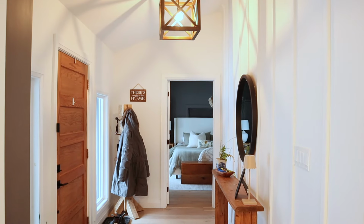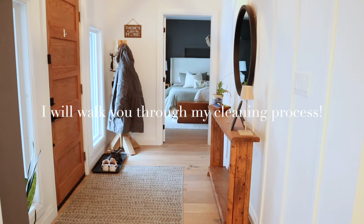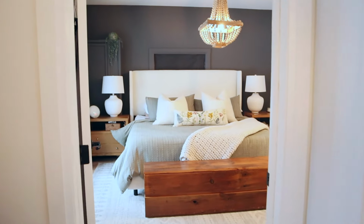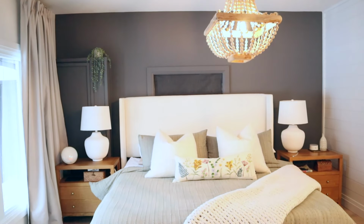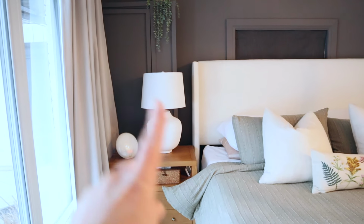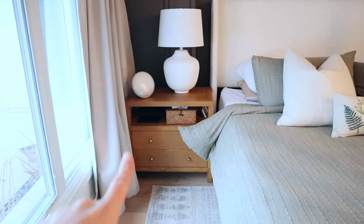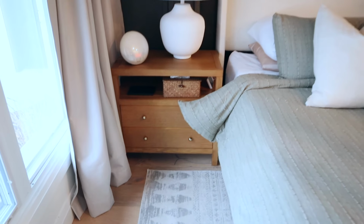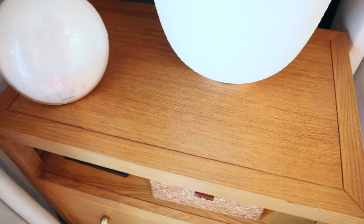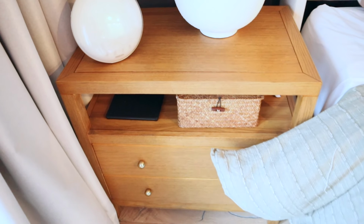Let's go. So this is the entryway of my client's house and what it looks like as soon as I walk in the door. As we make our way to this side of the house, we enter the primary bedroom. As you can see, this is the client that has the Tilly bed. One of my clients, actually I have numerous ones that have it, as well as my dream nightstands. I absolutely love these. Seriously, the wood is such a beautiful natural color. It is not too orange. It is just like the perfect medium tone.